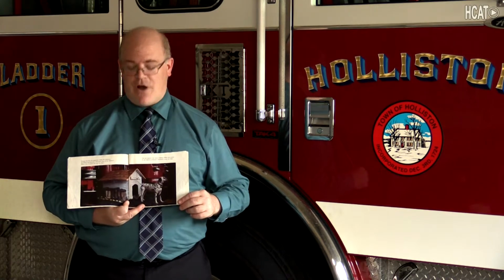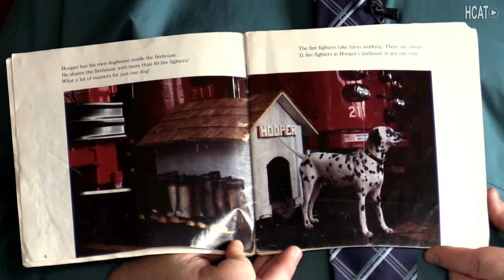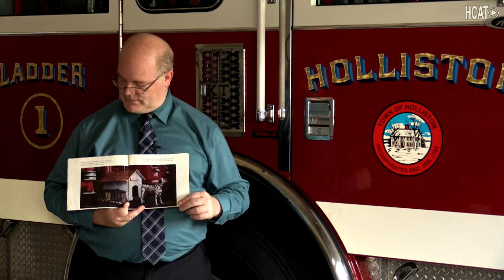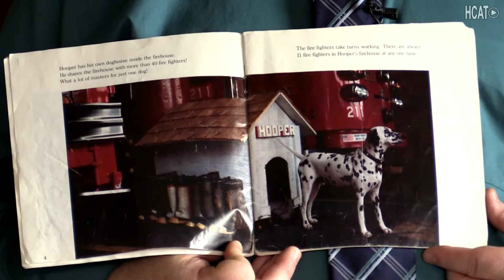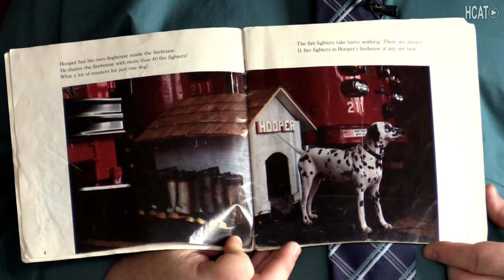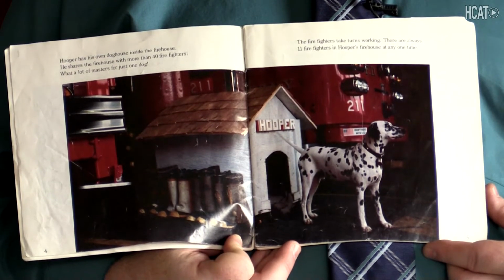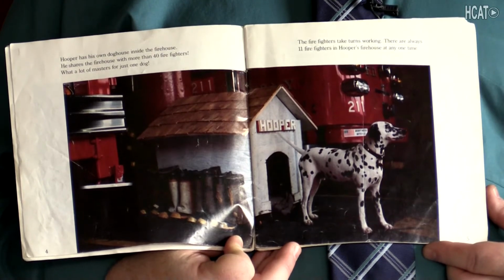Hooper has his own doghouse inside the firehouse. He shares the firehouse with more than 40 firefighters. What a lot of masters for just one dog. The firefighters take turns working. There are always 11 firefighters in Hooper's firehouse at any one time.